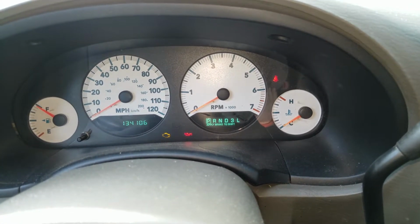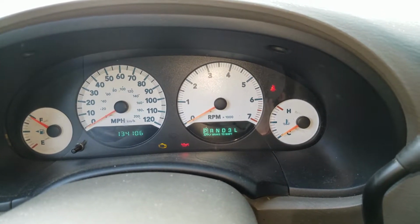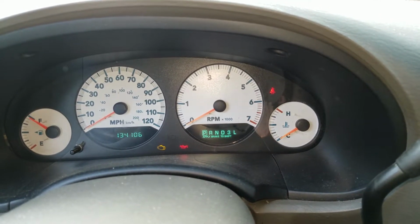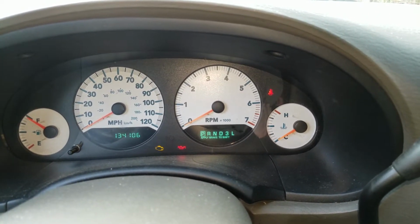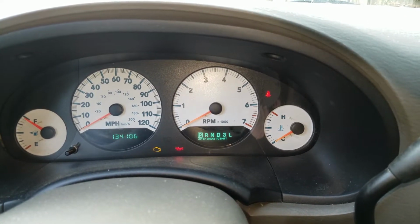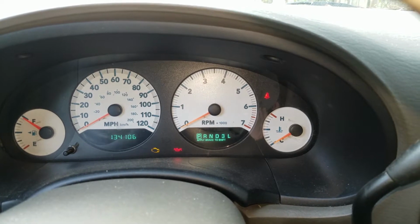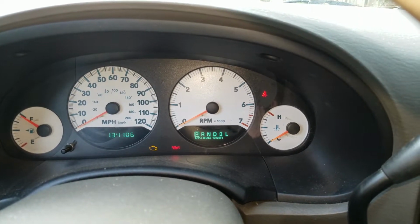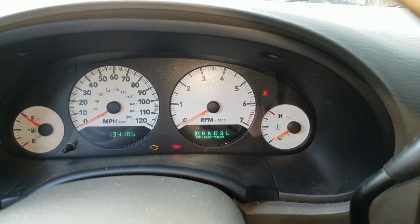Anyways, what we're doing today is a little video about oil light stays on. And this is that 2006 Dodge Caravan. I'll try to tell you what was going on. I'm driving it back from Atlanta, and I noticed the oil light's on, and I realized I've been driving this thing for probably an hour or more with the oil light on. And I kept going, because I figured at that point it just didn't matter.